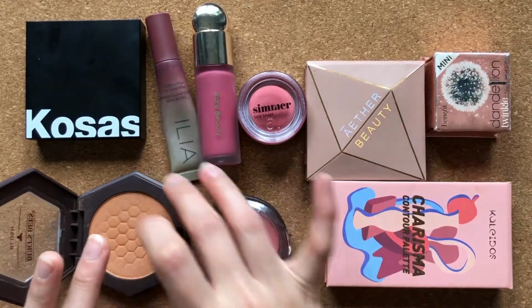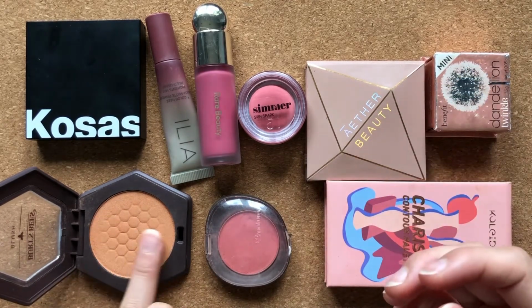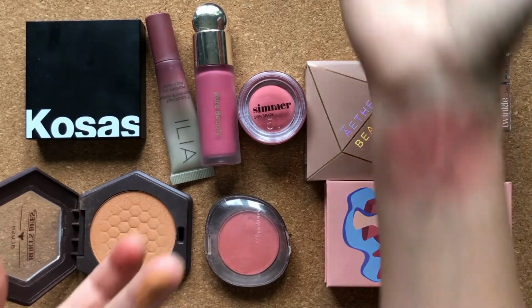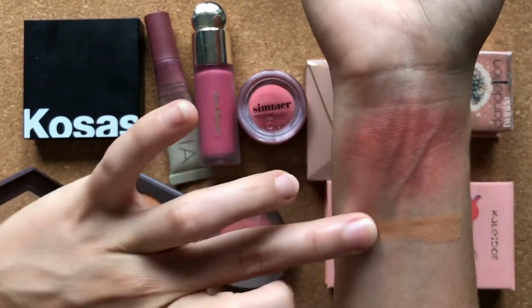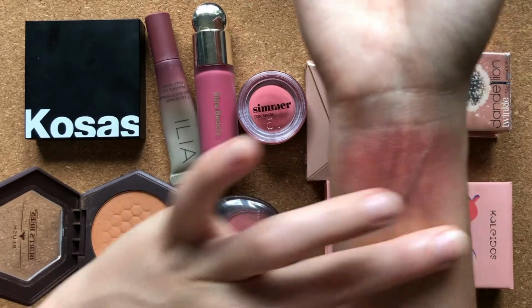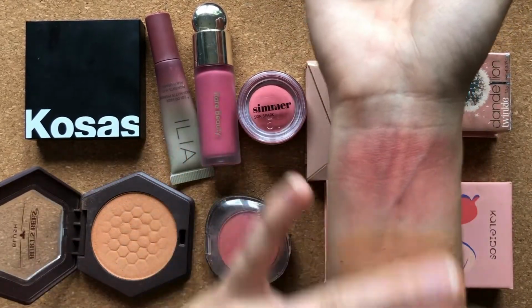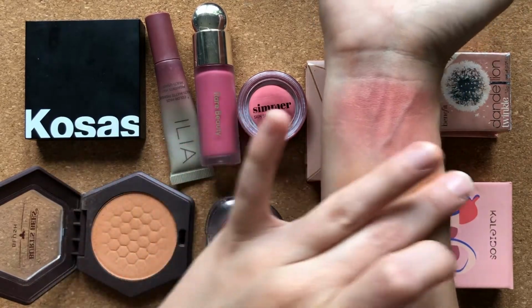This one's brand new. It's the Burt Peace in Cinnamon. And I bought it because everyone raves about it. And I was like, ooh, I want to see how this color will look on me. Well, I was prepared for it to look horrible, I must say. But actually, no. Because when you apply it, it's so light. It's so easy to control.